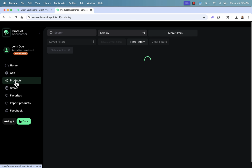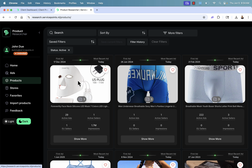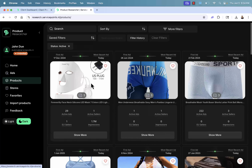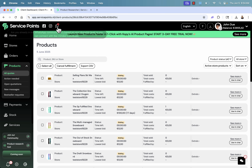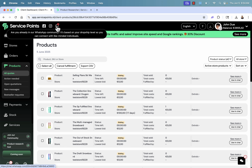We have ads over here. We could search through products. Over here in this section, you could even favorite products. So we could start to have a big list of products that we want to add. And of course, all this is filterable and searchable. We have the stores section over here as well. Another important thing over here, the WhatsApp community. All dropship sellers in here. You can connect with people, like-minded sellers, like-minded entrepreneurs. You come over here, click the WhatsApp icon, and you'll be able to join the Service Points WhatsApp community.